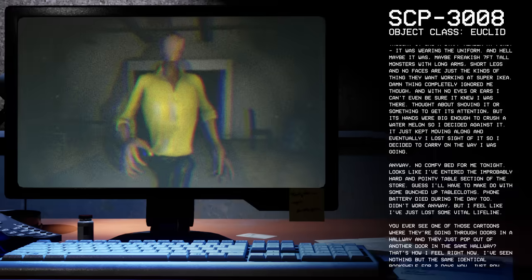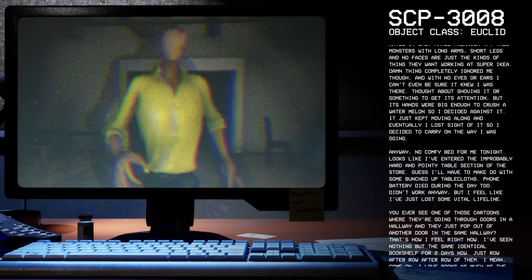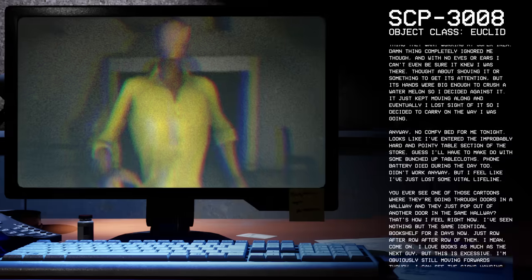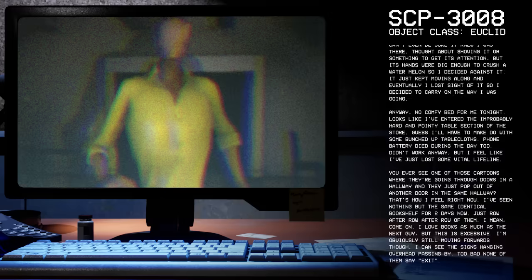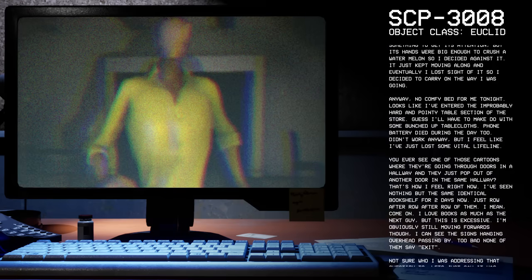Damn thing completely ignored me, though. And with no eyes or ears, I can't even be sure it knew I was there. Thought about shoving it or something to get its attention. But its hands were big enough to crush a watermelon, so I decided against it. It just kept moving, and I eventually lost sight of it, so I decided to carry on the way I was going. Anyway, no comfy bed for me tonight.